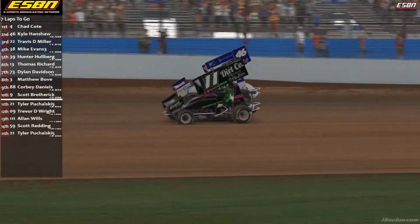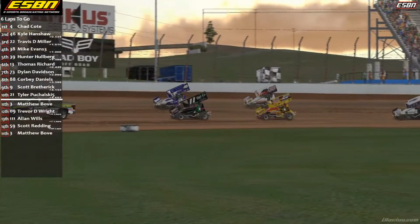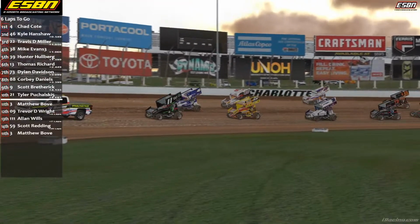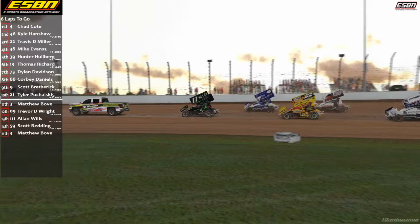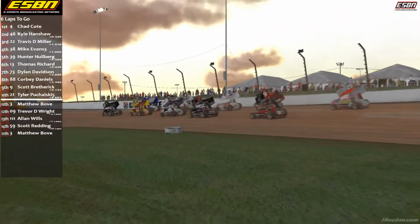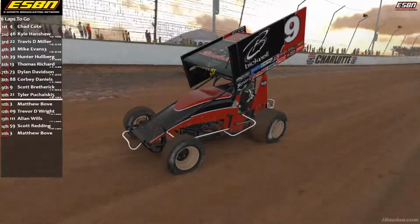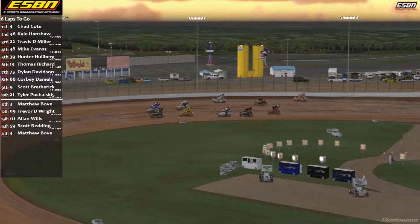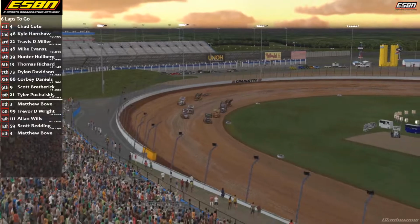Well, we're getting ready to go back green again. It's been a pretty good race, though. A lot of sliding around fast. I'm surprised at how fast things are happening here. Somebody else is missing a front wing. Oh, that would be the 9. Is he missing one as well? There you go. Oh, yeah, he is. Maybe that's who it was. Yeah, that got into him. That's who sent Tyler airborne.